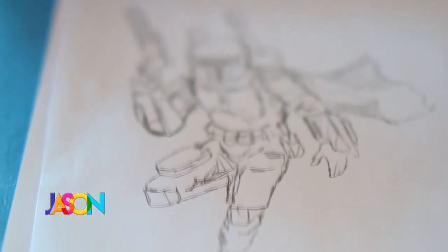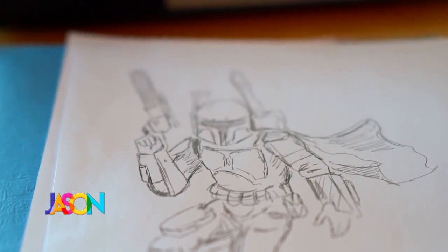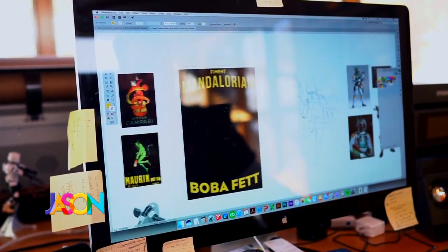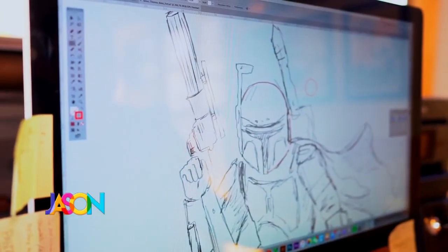It starts as really rough sketches. I wanted to go back and do a vintage liquor or wine ad. Some movement from Boba Fett. And I'll stick him right in the middle. When you are working on the computer, all the details still all have to be drawn.